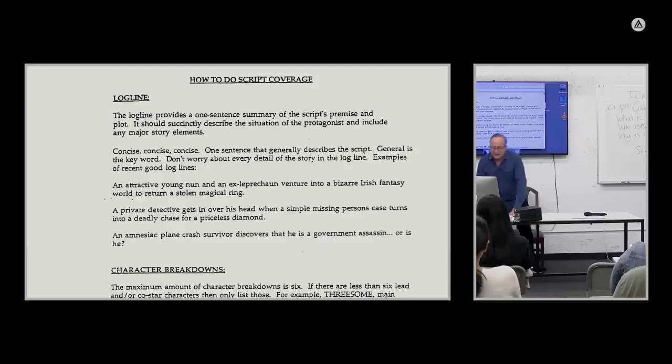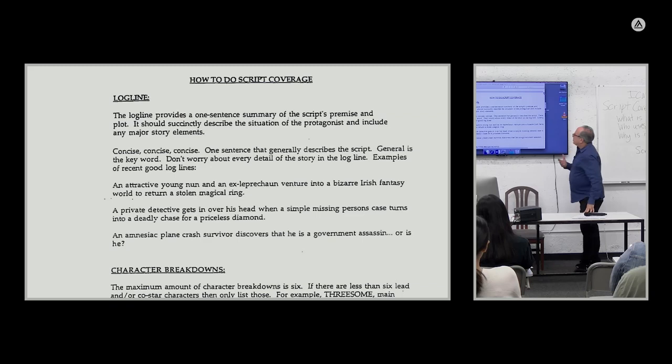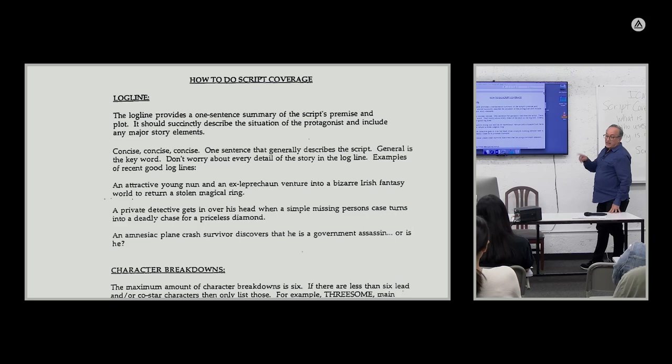Okay, all right. Log line. Again, one sentence description. What's the general premise of the story? It must include a variety of things, not just what's listed here, in my opinion, but we'll give examples in a second. The protagonist and major story elements. Conflict. What are the stakes? What are the goals of the protagonist? Who is the antagonist?